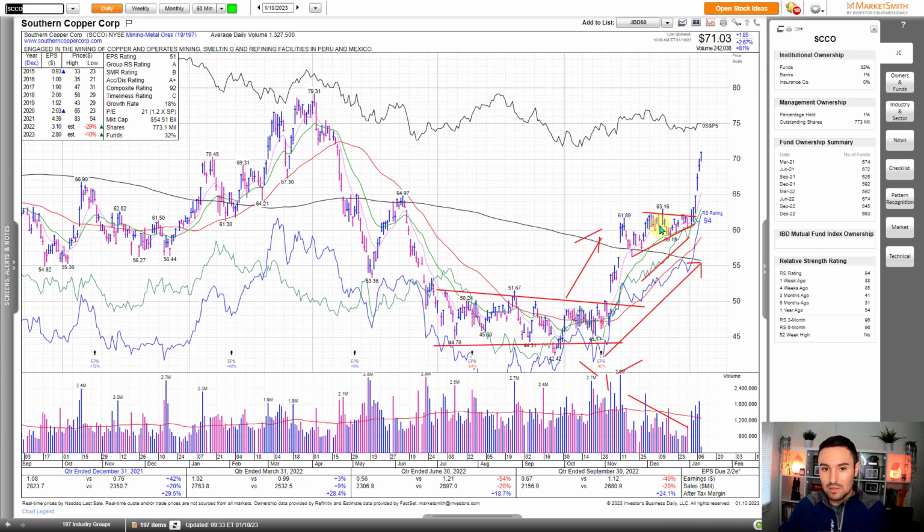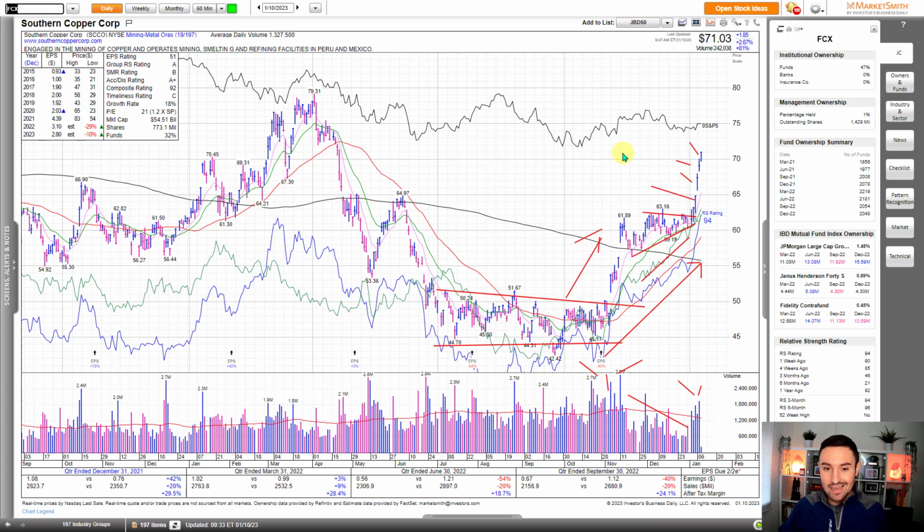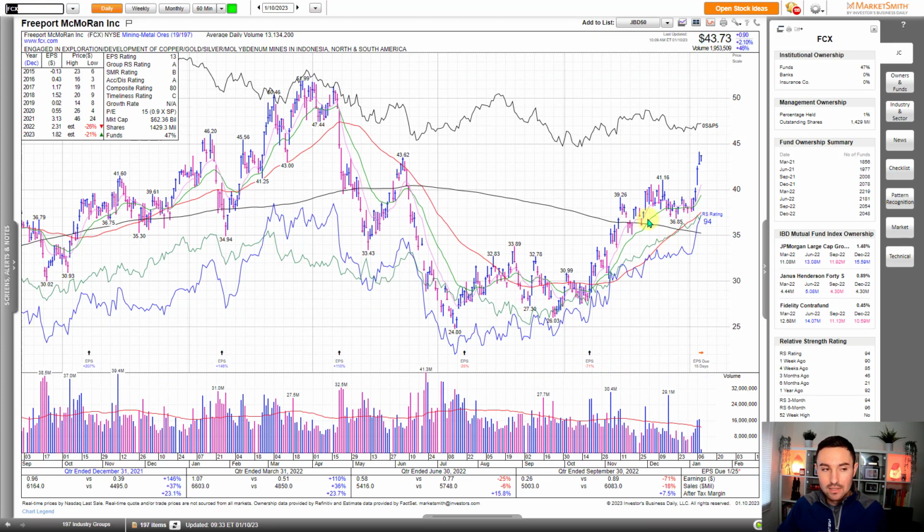Now look at the breakout. This is great action to see, with volume confirming the move as well. Another one was FCX, Freeport McMoRan. So another copper stock, but see how this was tightening around the 10 and 21 EMA nicely. RS line turning up after it broke out of this phase 1 base, and this is then the first base in the context of a stage structure.